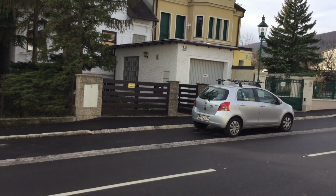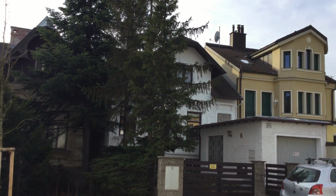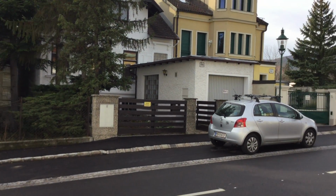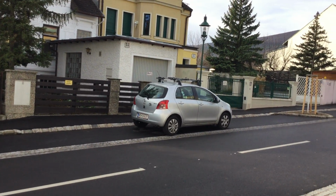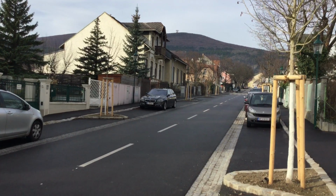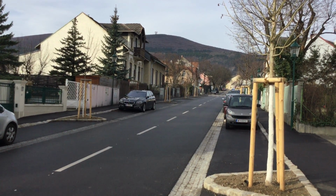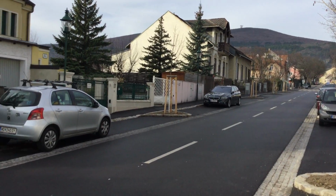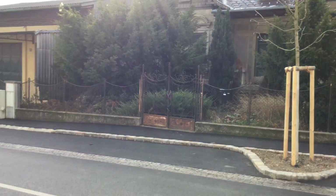Okay, everybody, this is the new house, that white one right there with the silver car standing there. That's our car. You can see this street here. That's the hill right behind the house. You can see the antenna up there. Sunday morning, but this street is pretty quiet like this most of the time.